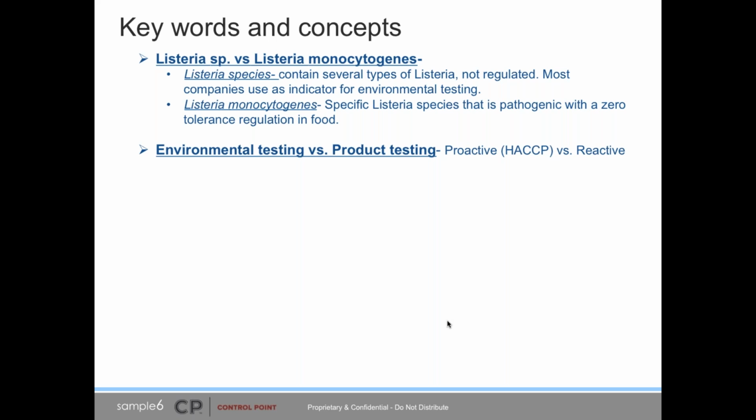And really now product testing is seen as more reactive. It's definitely higher risk, especially if you do get a positive on product. And hopefully you have procedures in place if you're doing product testing to hold that product before it gets out into the market. And if you don't, I think that's where we get and we can see some of these recalls, and that's how those happen.